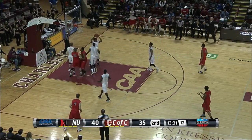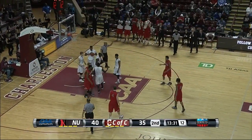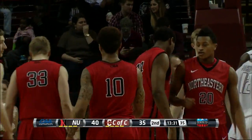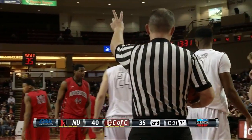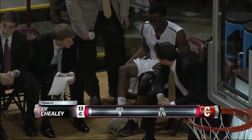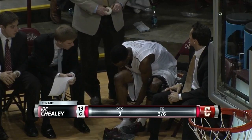Bounce pass trying to sneak in the backside, and this time Spencer's going to go to the line shooting a couple. Boy, they really do pass the ball well, don't they? They do, and they keep attacking the rim. They're not settling for threes. They've only taken three the entire game, and this will be their 16th and 17th free throws. There's Geely's numbers, 9 points, 50%.